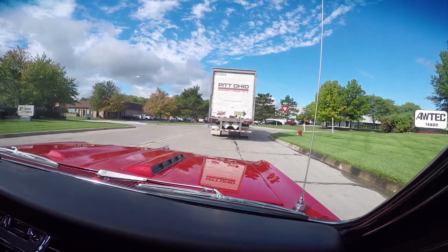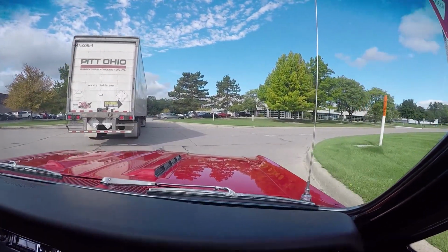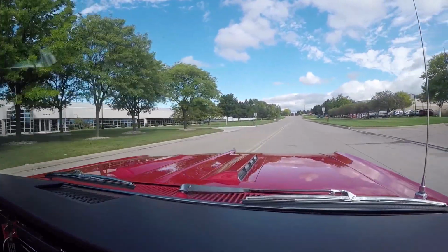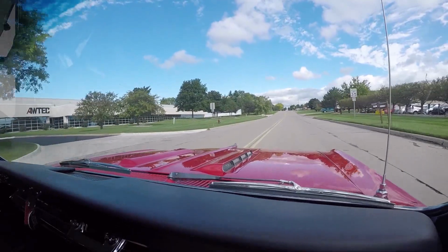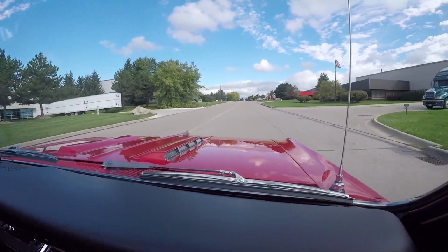Now we're about to do something nobody else in the industry does. We're gonna put this beautiful car up on the lift so you can check out the underside. Then we're gonna pop the hood, see what's going on under the hood. We're gonna show you everything you need to see so you can make a great decision.